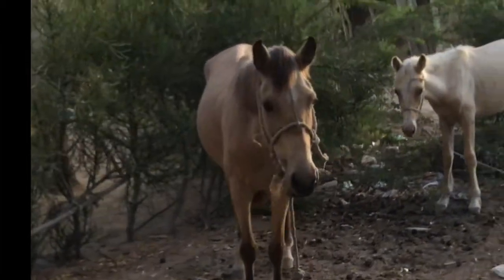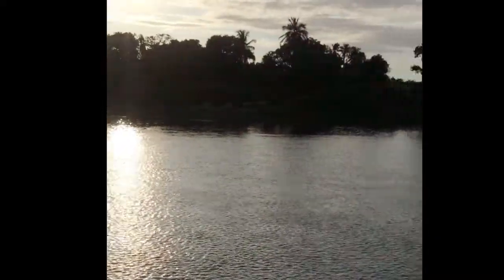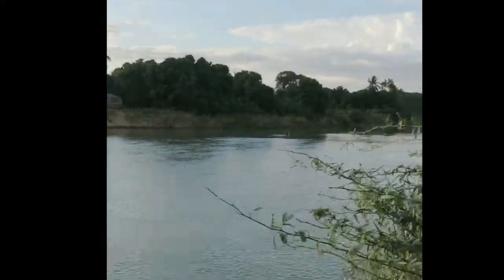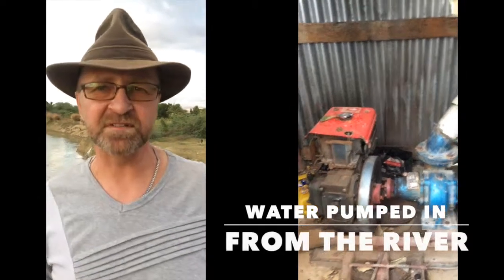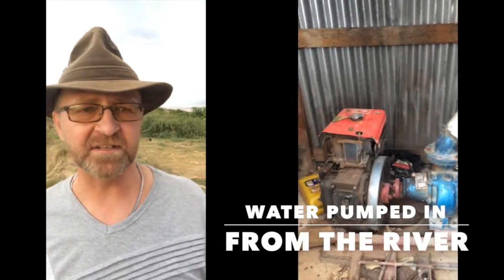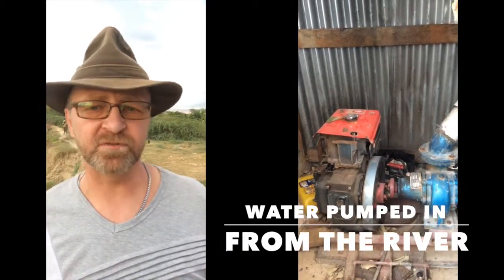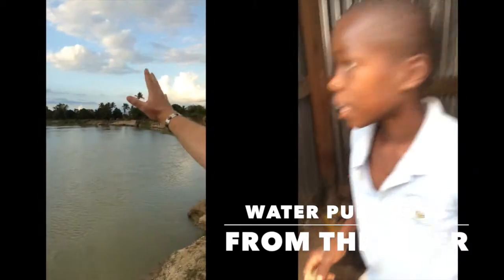Through the village, and I was surprised that they have horses here. Yes, this is the river. It's beautiful. Pastor Bo has built five of these pumps with houses, and it is his vision to build two or three more that way, because they don't have any.